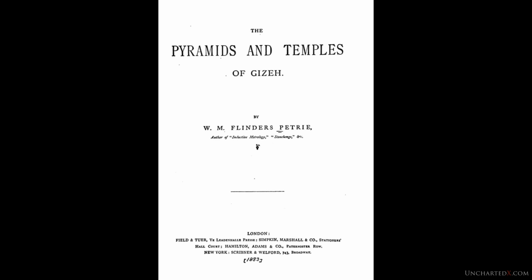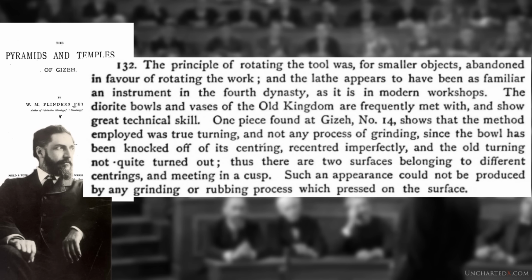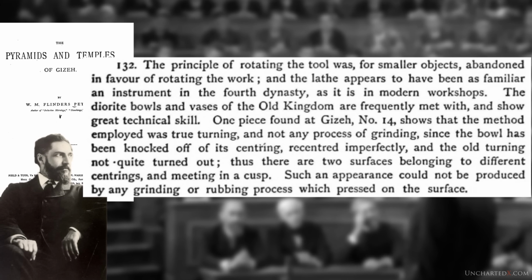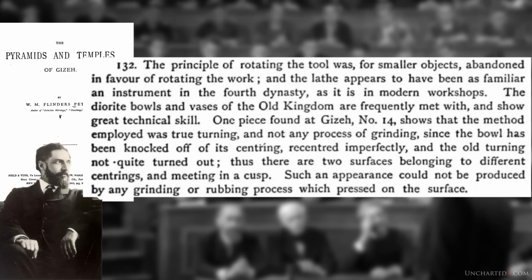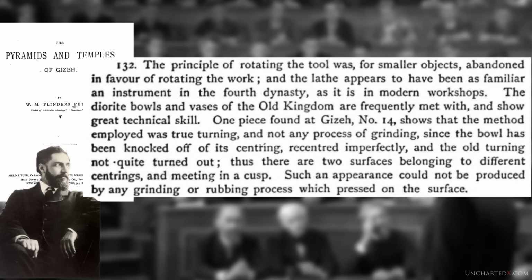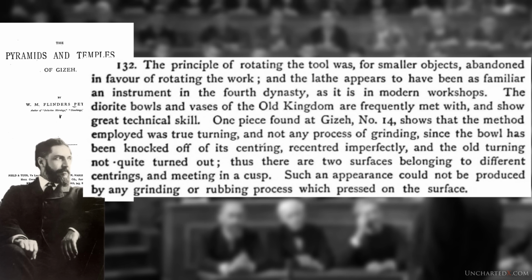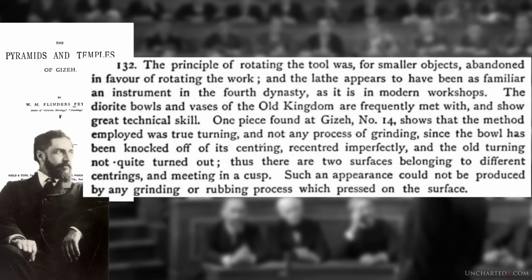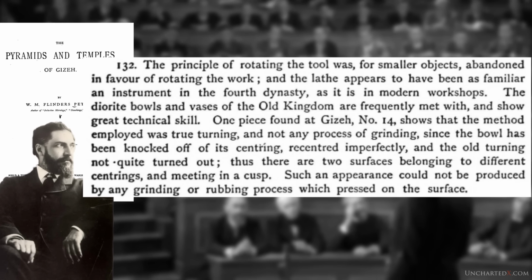Quoting Petrie from his book, The Pyramids and Temples of Giza, quote, "The principle of rotating the tool was, for smaller objects, abandoned in favour of rotating the work, and the lathe appears to have been as familiar an instrument in the 4th dynasty as it is in modern workshops. The diorite bowls and vases of the Old Kingdom are frequently met with and show great technical skill. One piece found at Giza, number 14, shows that the method employed was true turning and not any process of grinding, since the bowl has been knocked off of its centering, recentered imperfectly, and the old turning not quite turned out. Thus there are two surfaces belonging to different centerings and meeting in a cusp. Such an appearance could not be produced by any grinding or rubbing process which pressed on the surface."